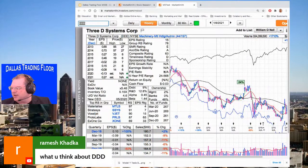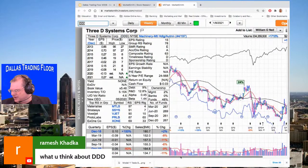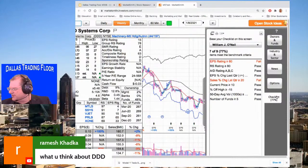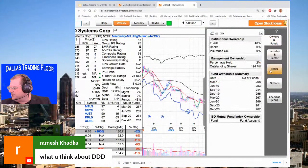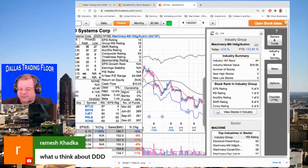Let's see if we have any short interest on this one. Trying to see. Oh, goodness. I'm just trying to give you some insight on this one. I don't know this one offhand, but it has a 77 checklist, so that's good. Let's look at the ownership. It's got increasing fund ownership, and it's not a lot of funds, but 287 is pretty good. The industry sector is very good at 44 rank out of 197, so that's not bad either.